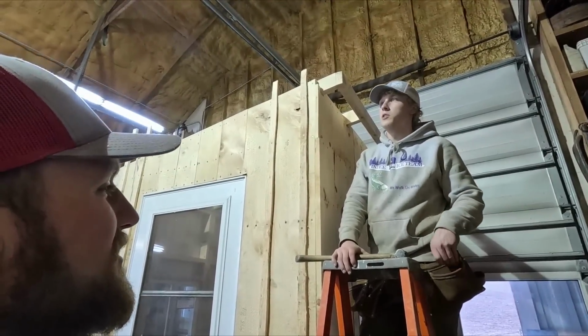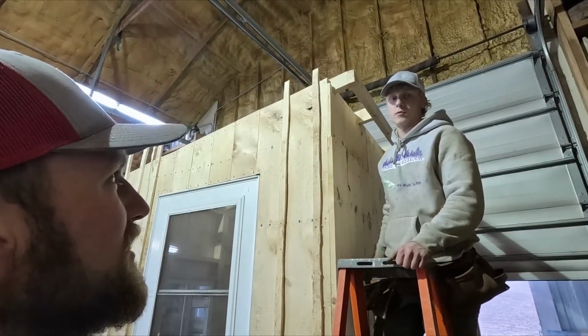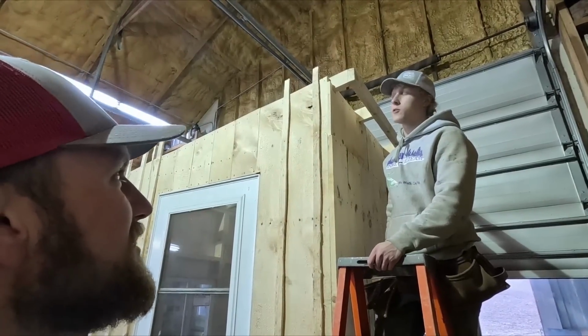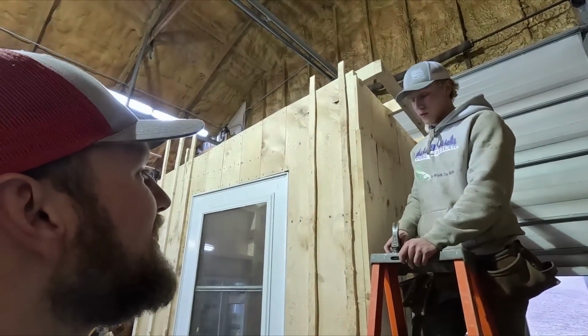Yeah, this whole build's been really tedious, especially since I've had to hammer everything in because we don't got a nice air nailer. Maybe next Christmas, huh? Get an air nailer. Yeah, that'd be sweet.